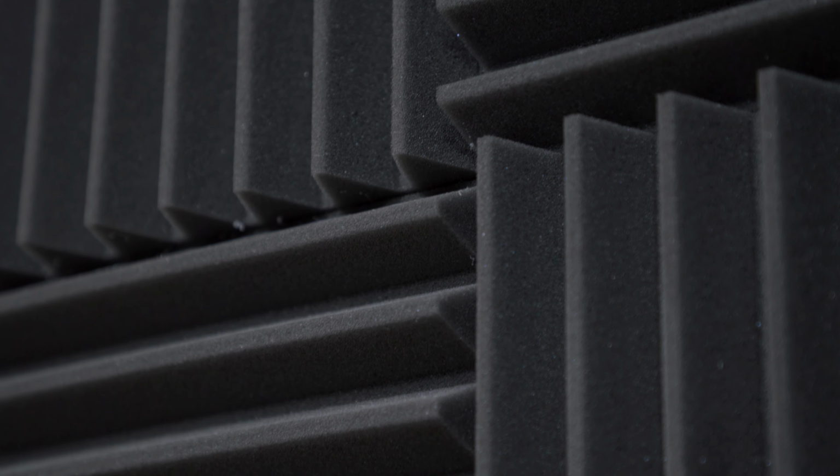We wanted to eliminate as much outside sound as we could. So we've got this acoustic foam on the walls here, which just bounces all the sound in, which is super nice.